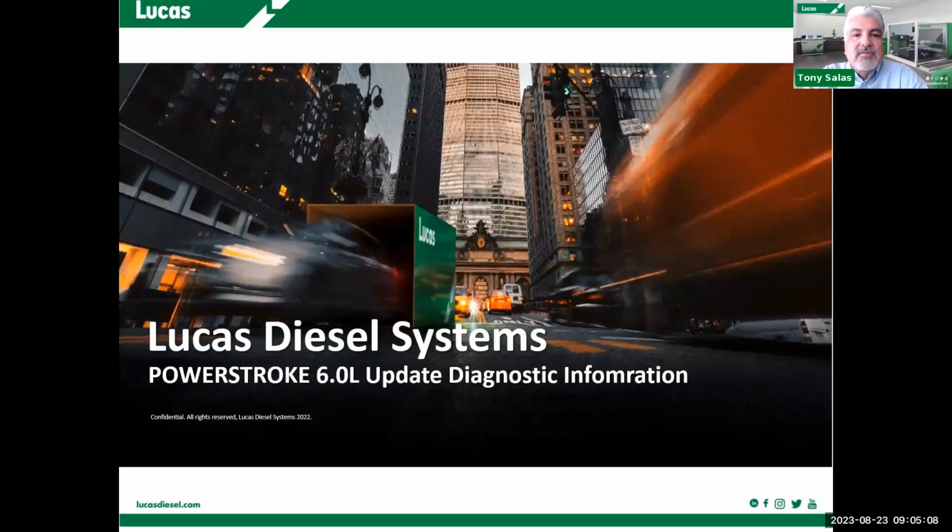Good morning, good afternoon to many of you. The topic of the day is an old dog. The old dog is, yes, the 6.0 PowerStroke. And one of the things I said in my roundtable yesterday was I was taking on a 6-liter that same day. So turns out that I'm really fresh in the head with the 6.0.